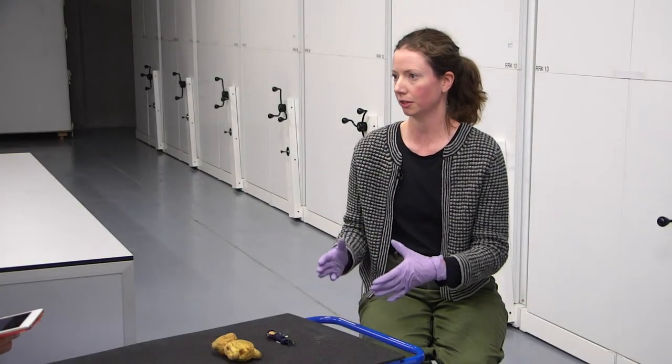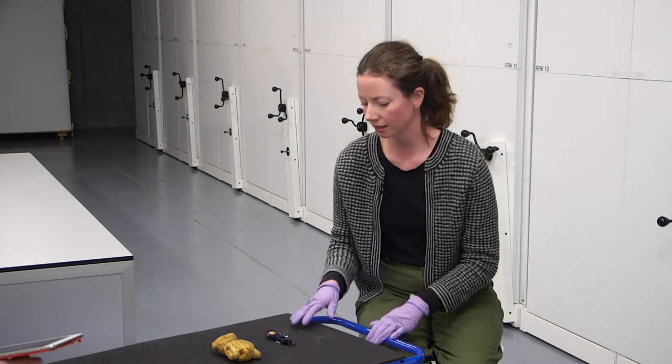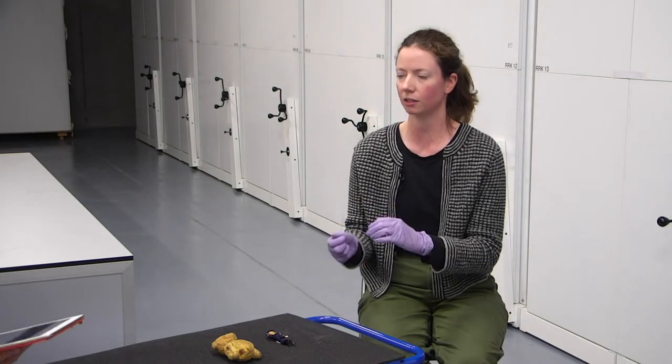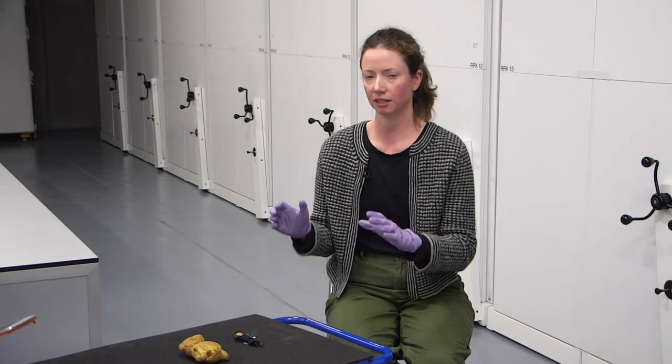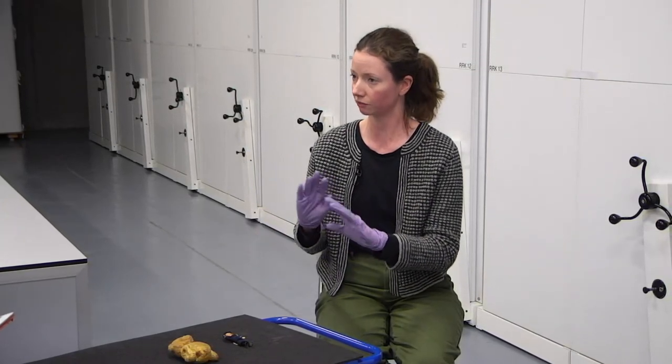So obviously we don't want her fading and becoming kind of bleached out. But light can also cause certain types of textile fibers to become really brittle and cause them to break, which obviously we don't want to happen either. So here in our stores, we have very controlled light levels, and in our galleries as well in the museum, all the light levels are very controlled.